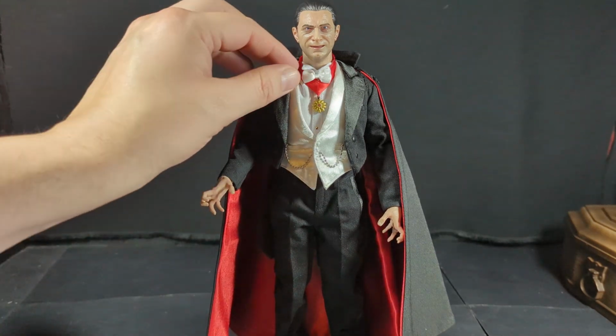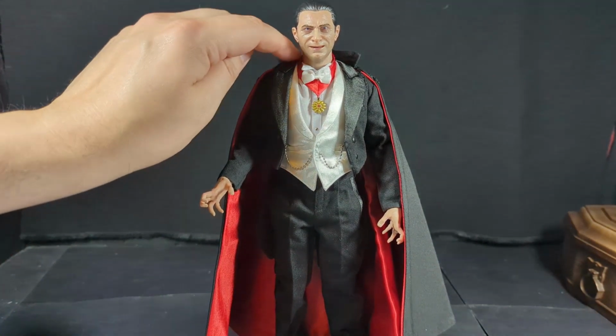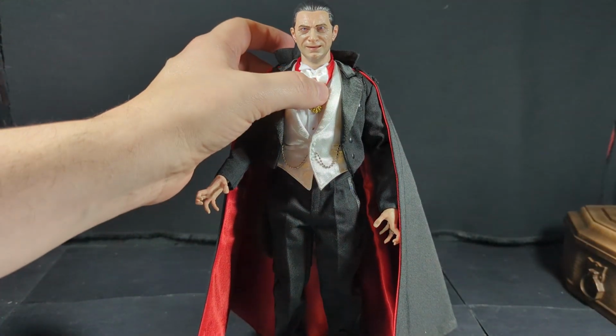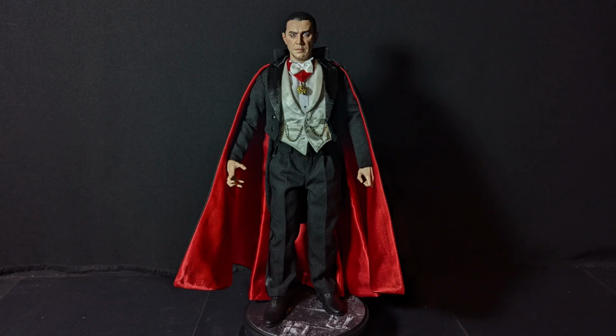So I didn't get it all the way down in there. I have to get it fixed a little bit, because this white collar should stick up a tiny bit above it. So I gotta shove that down in there. But just real quick, I stuck it on to see what it looks like. And looks pretty good. Yeah, I like it. It looks a little more correct now to me.